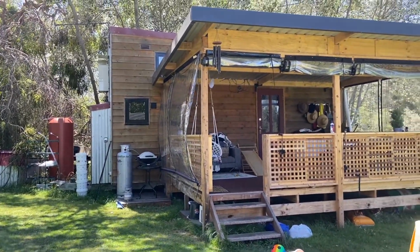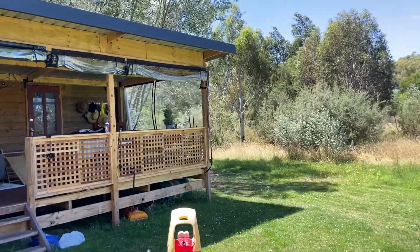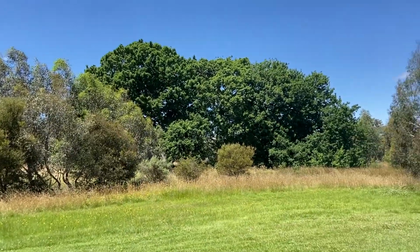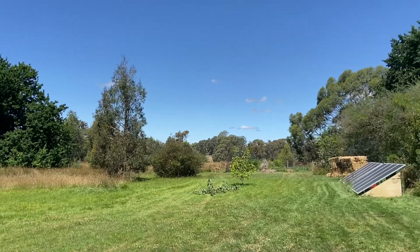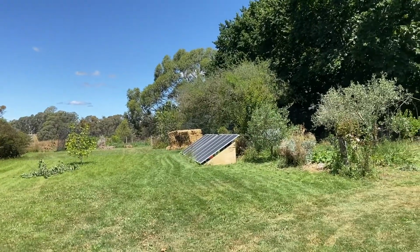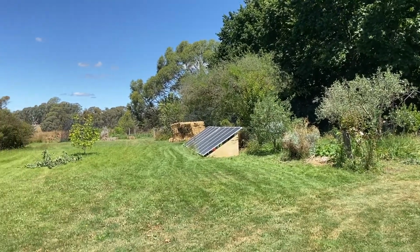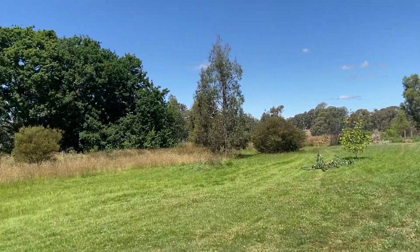But yeah, this is our little home. And as you can see, we're on a beautiful property. This is where my partner grew up. Those are our solar panels just there. We've got our battery storage behind the trees in a trailer. Yeah, it's a very beautiful space.